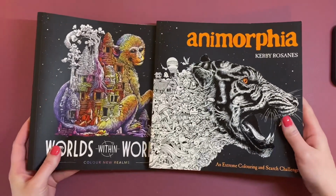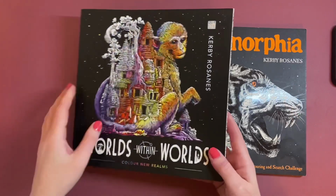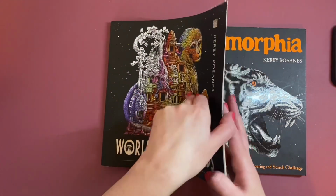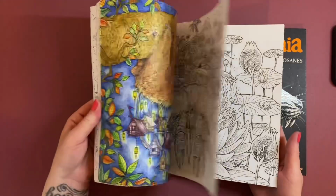Next one is a couple of Kirby books. These are the only two that I own, Anamorphia and Worlds Within Worlds. I have got Fragile Worlds on pre-order. That's coming out in February, which is his latest one. I'm excited to see what that's going to be like, to be honest. I've done a few pages in this one.